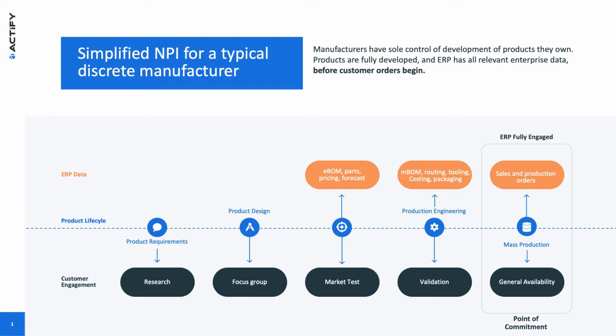And of course, a discrete manufacturer is typically making its own products, and they have full control of the product development process. So if you look at the chart here and the little blue line along the middle, that's the product life cycle. And you'll see that they go through design, engineering, all the way to mass production, all the way to the right of this slide before the point of commitment to the customer. So they can take what steps they want, take what time they want, make decisions they want, and everything is under the manufacturer's control all the way through to point of commitment.